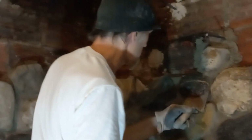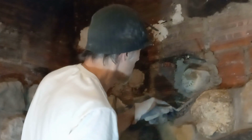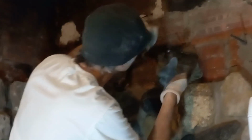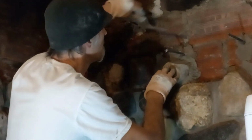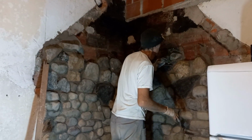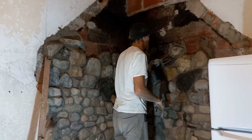So while I'm outside working on the cement wash or Portland paint, whatever you want to call it, Grant is working on the stone hearth. Well, I'd be working if you weren't disturbing me. Oh, really? I mean, I love you.